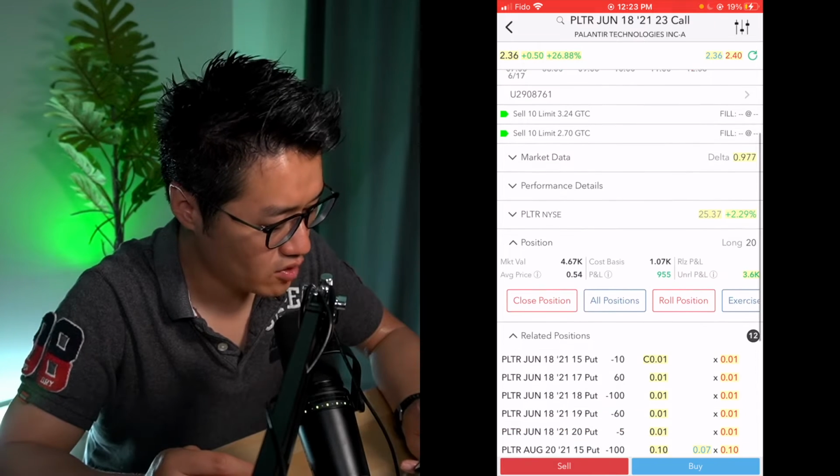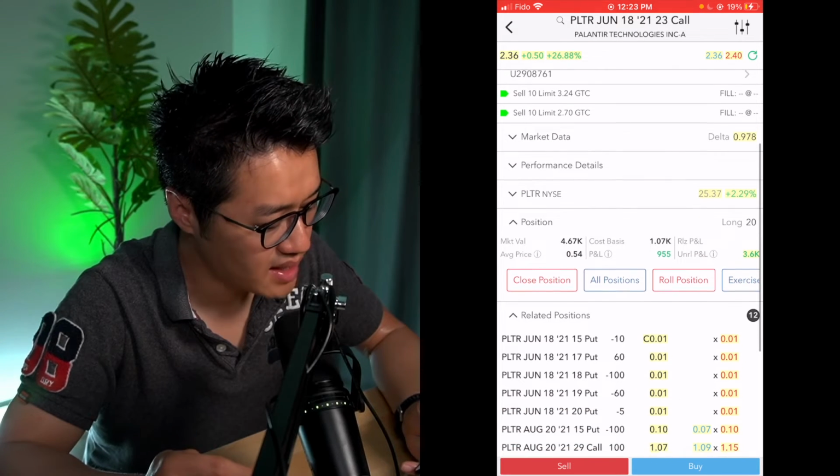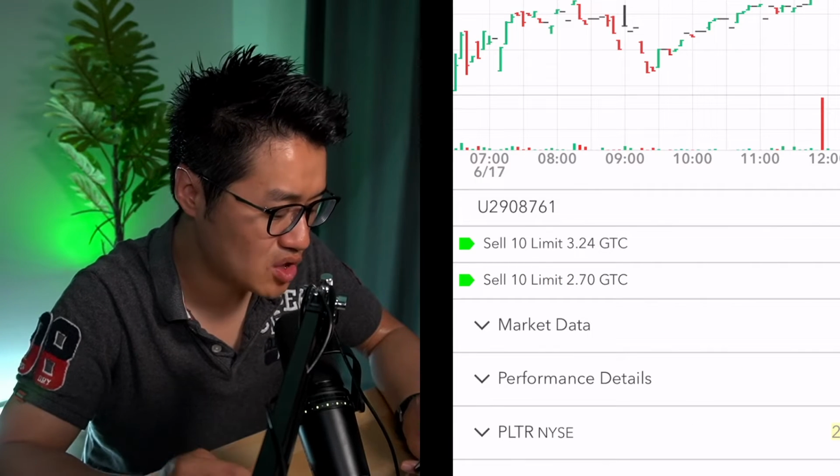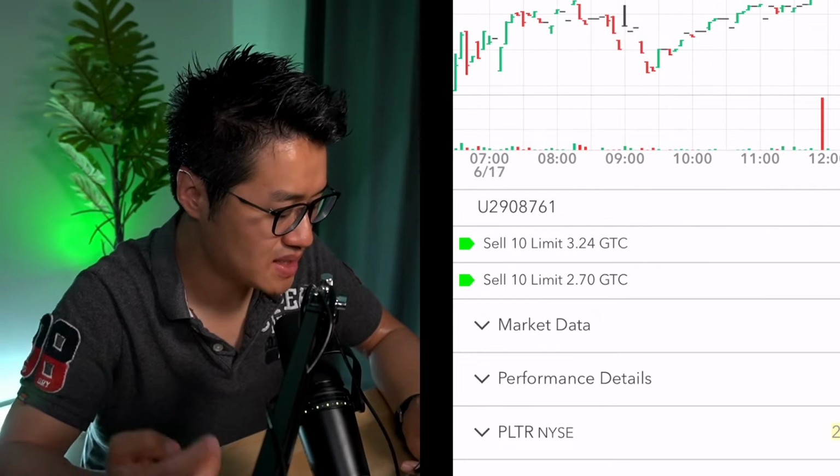So as you can see here, my long position has 20 contracts and the average price is 54 cents. Right here, I have some GTC orders, which means good till canceled. What that means is that in case the stock spikes during the day, most of the time I don't pay attention to the stock price. In case it spikes up like 5-10%, I can cash out some of these positions. I can dollar cost average out.